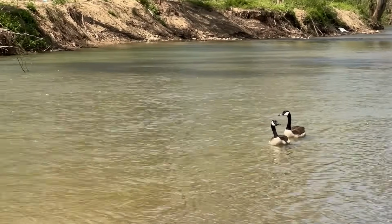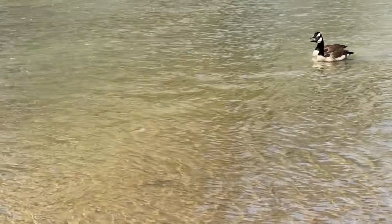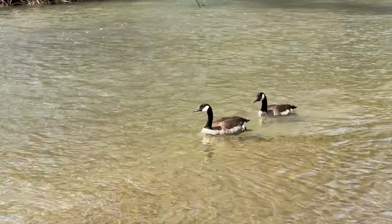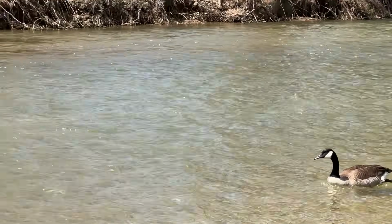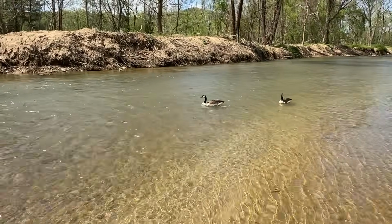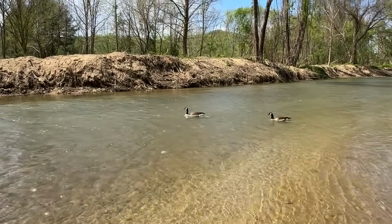Well, look who came to visit me. They're coming up here and they're honking, making their presence known. Hey, I'm here. I don't know who you are, but this is sort of our spot. That's fine, I won't be here forever. Gorgeous little geese, hi there. Look how close they are to me right here. I could walk right out to them if I wanted to. They're like, nope, not a chance, son. All right, I won't bother you.